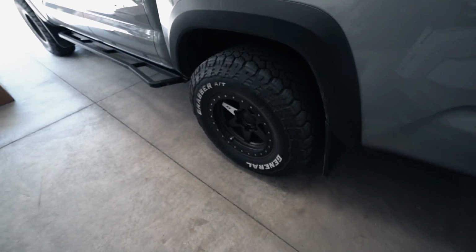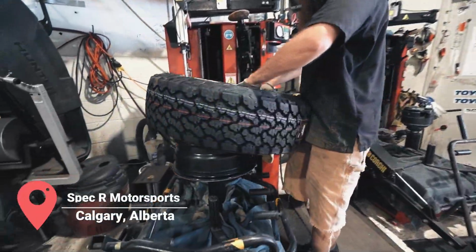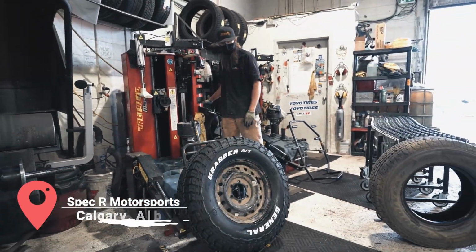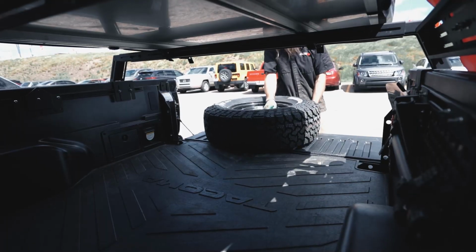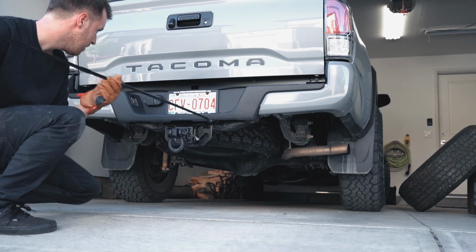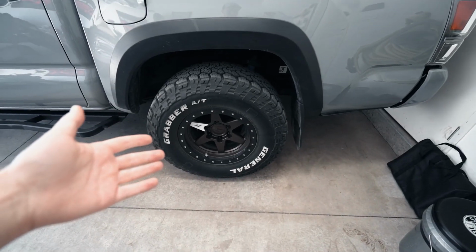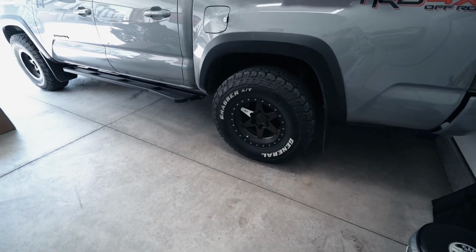And then also I picked up a full-size spare. It's kind of tricky to see under here, but I went to visit my friends at Spec R. That's a 265/75R16 Grabber ATX. It's the same as what's on here, but I didn't have a fifth Stealth Custom Series wheel, and we all know that they're out of stock for a long time. It's pretty hard to get them.